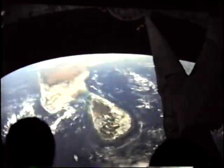Ours is a world of constant change, shaped and reshaped by nature's powerful forces. Its blueness came out of the earth itself. The ancient oceans were steamed out of the interior by erupting volcanoes. This one is the Big Island of Hawaii.